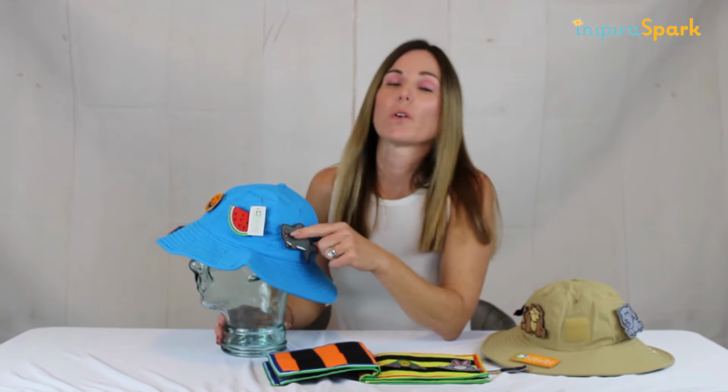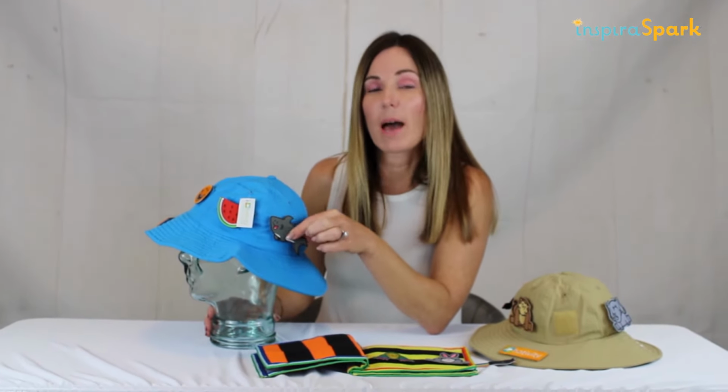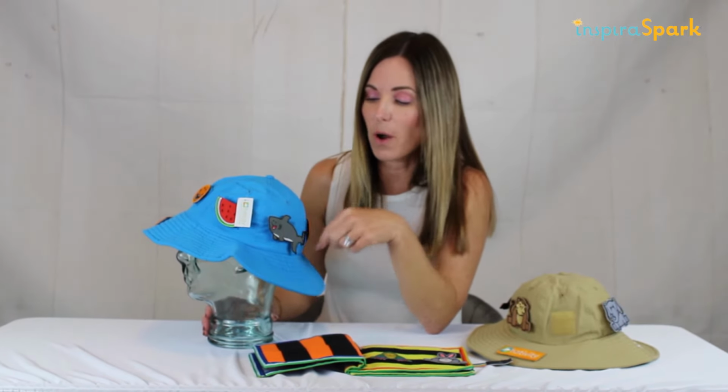Some of the other patches here that kids really enjoy is the shark one. As you can see, this has a nice soft texture to it. So if you have an individual that really likes things that are soft and likes to rub against them, this soft feel might work perfectly for them. We have a couple different soft textures and feels in our collection, but this is just the felt one.